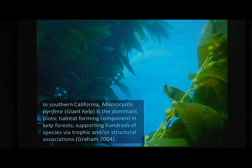As I'm sure most of you are familiar with, probably a lot more so than me, Macrocystis is the dominant biotic habitat forming component of kelp forest in Southern California, and I think up through at least this part of California as well. It supports hundreds of species, both from feeding on kelp as well as using it as habitat for finding food and hiding from predators.